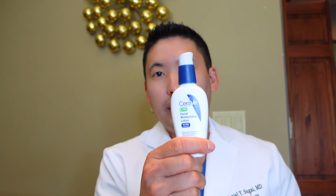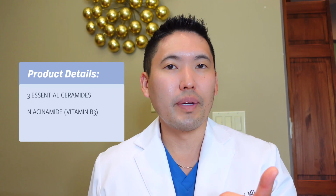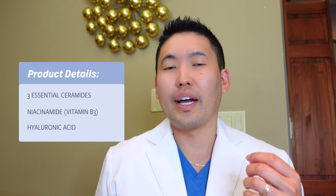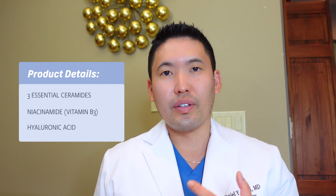The AM is great. The PM is also awesome to use, and of course the PM is the one without sunscreen. This one also has 3 essential ceramides, niacinamide, a vitamin B3 player that really helps with inflammation and decreases sebum production, so it's great for those with acne or acne rosacea. And third, hyaluronic acid, which is hydrating. It's a humectant that draws in water and keeps it there in your epidermis, which plumps up your skin and decreases the chances of irritation from, say, your prescription medications. Classically, retinoids can really dry out your skin and epidermis and cause peeling, redness, irritation, and a really tight feeling in your face.